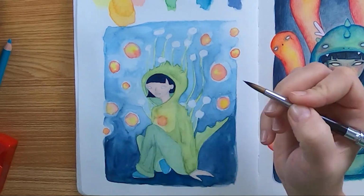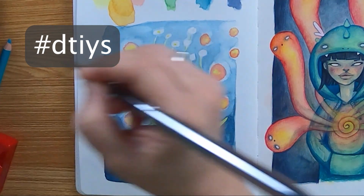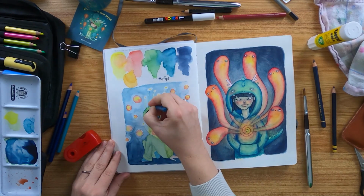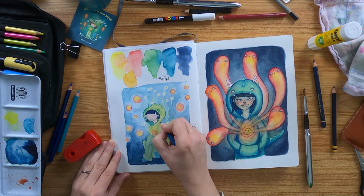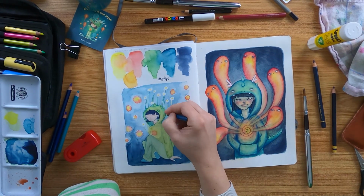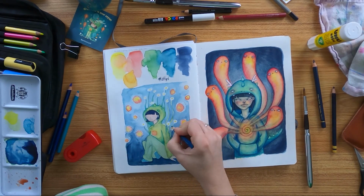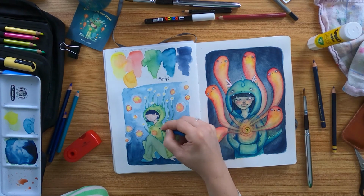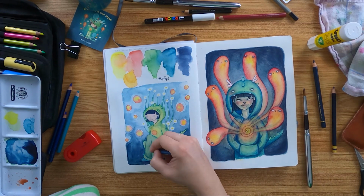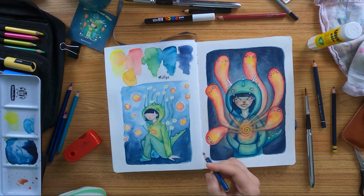You can post your finished piece with the hashtag dtiys and hashtag Draw This in Your Style. The artists also have a hashtag which should be used, and if you also link the artist in your post, they can find your artwork. The benefit is not only the community, it's also that you don't have to think about what you draw. You can use the whole idea to create something new in your style. Here and there I enjoyed doing this, and you don't have to share it to the world if you don't like.